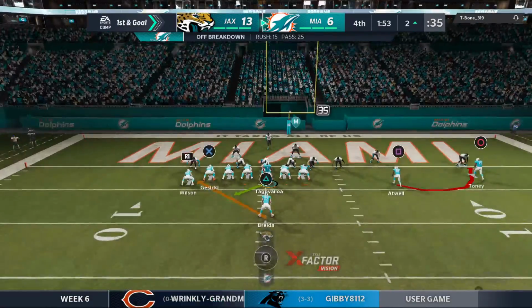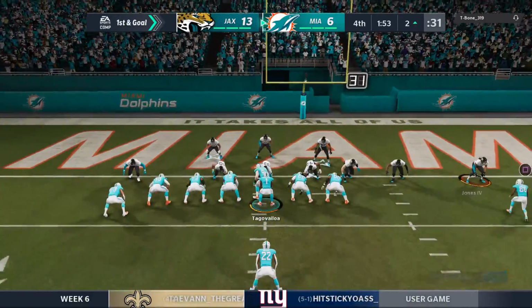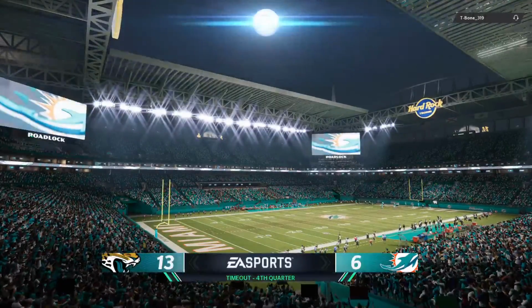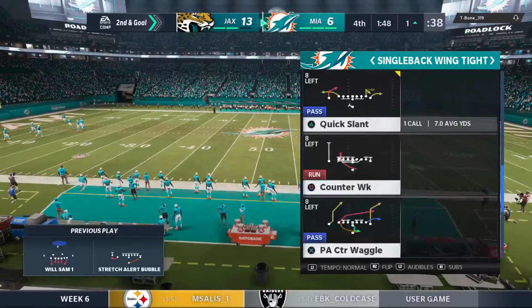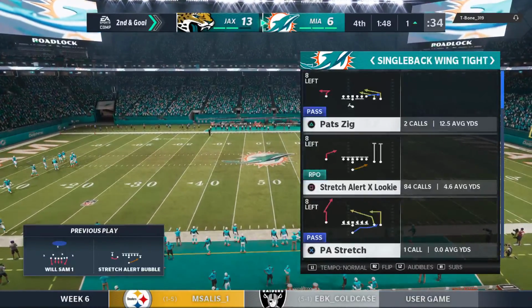A looming decision to make on the conversion, down 7. But first things first, they need to score as they come up on 1st and goal. And they will stop him after a fairly minimal pickup. The Jaguars going to go ahead and use their first timeout as they'll talk things over prior to this upcoming 2nd down play. Circle round twice for the encore.